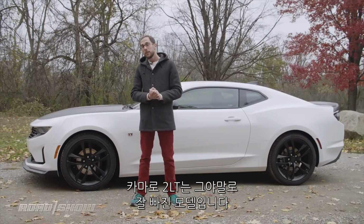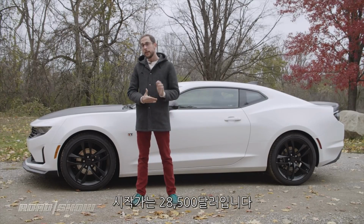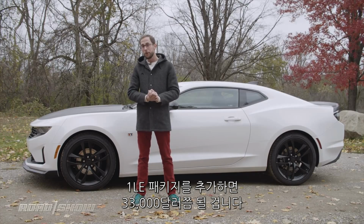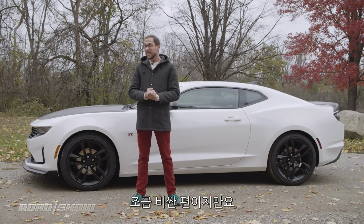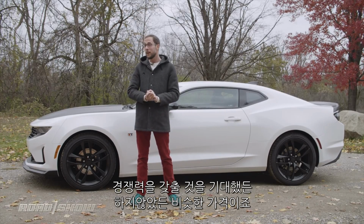Now, this Camaro 2LT is the most kitted out Camaro you can get with the 4-cylinder engine. It starts at about $28,500, and adding the 1LE Performance Pack brings that up to $33,000 or thereabouts. Now that is a little expensive, but it is still on par with competition both expected and unexpected.